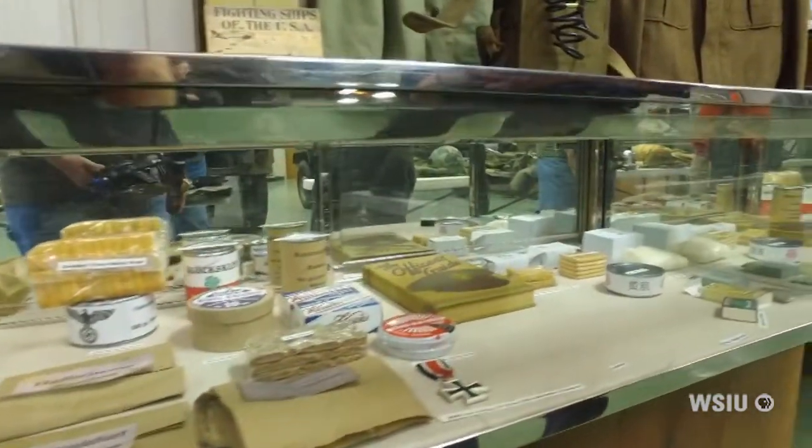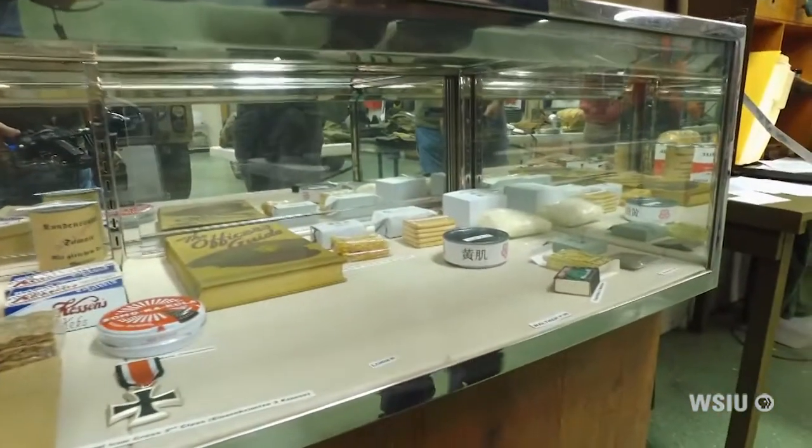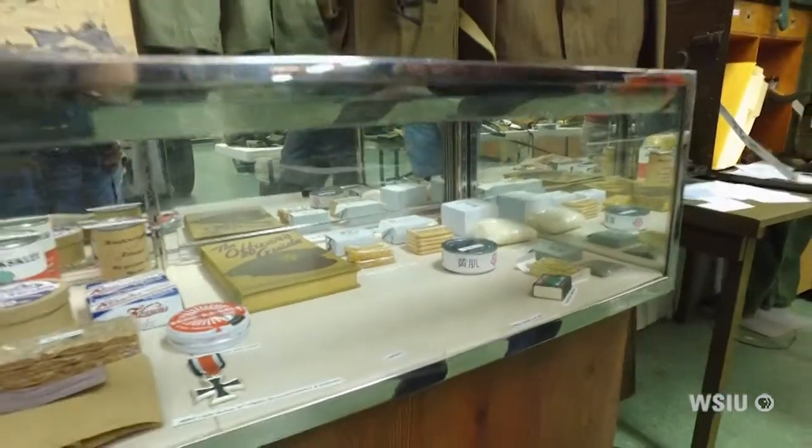I think what we neglect a lot of times, when we're talking about the rations that these different armies would have had, is the day-to-day stuff that the soldiers had to put up with, and the way they had to get through the day: how they slept, how they ate, how they traveled. We focus on the battles, but this day-to-day drudgery and hard work would have been something to get through.